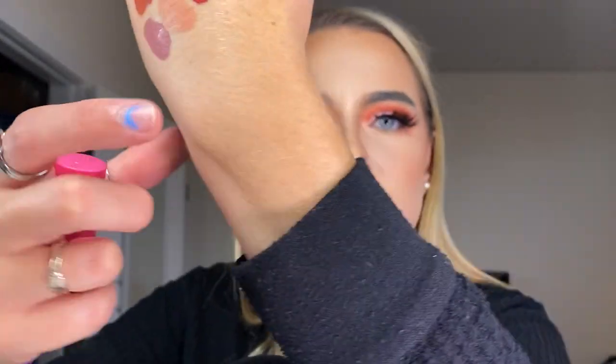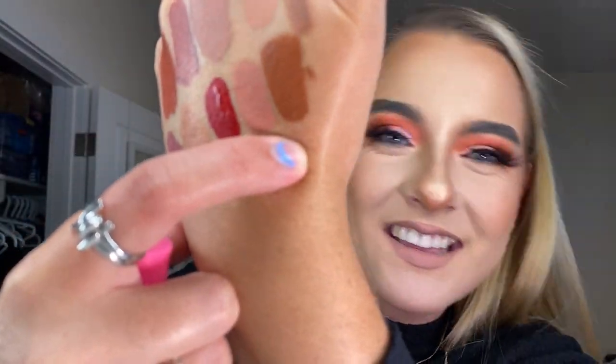Smashbox, but it's still really pretty. I don't wear it on the lips very often. It's just that one. Yeah, I like it. It's great, but also, you know, Jeffree Star. That's all I have to say.